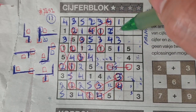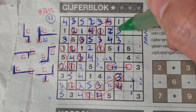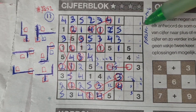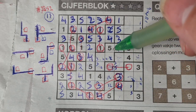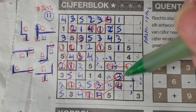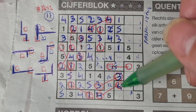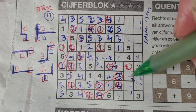Okay. I think this box should be a 5 because give me 1, give me 2, give me 3, give me 4. Yes, definitely a 5. Then. Well, 1 and a 2. 3, 4. This should be also 1 or a 2 here.